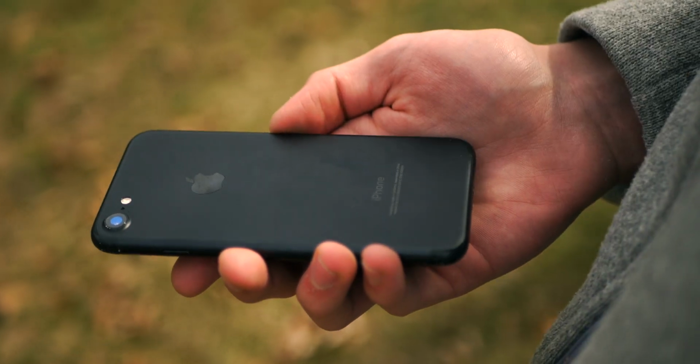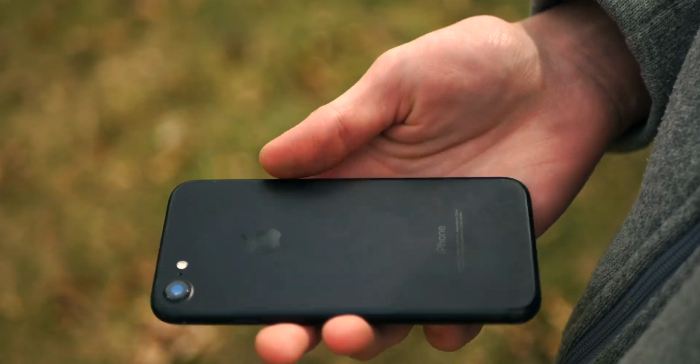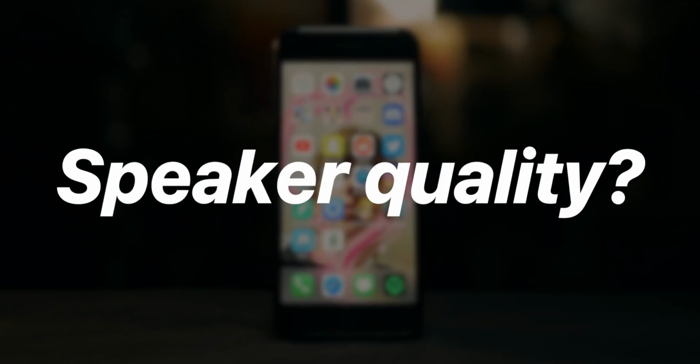So one of the things I enjoy most about the design is how slim the phone is. The main reason I don't use a case is because what's the point in buying a phone if you're just gonna bulk it up with a heavy duty case? I just like being able to put it in my pocket and not noticing it's there.